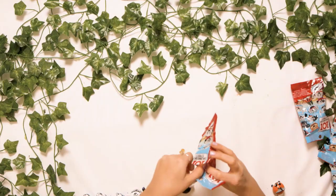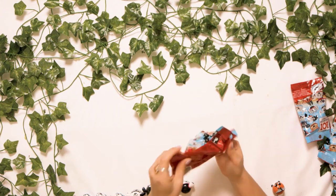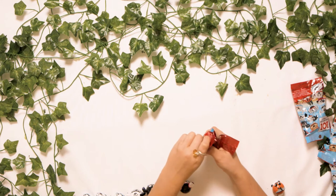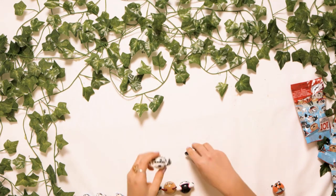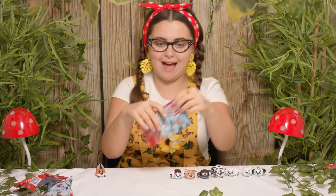Oh, I can see a spiky collar. Ooh, who could it be? Oh, we have 2 of the same. That's so cool. Lots and lots of friends for everyone to be hanging out with. On to our next bag.